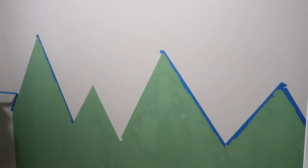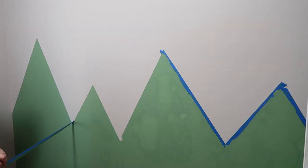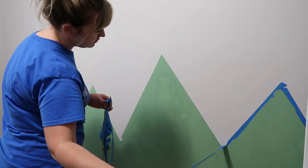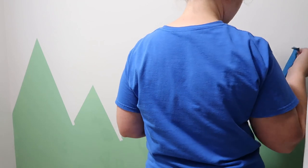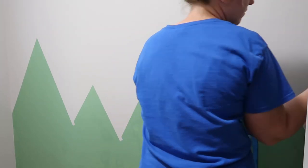Well, because I'm too OCD to just let this ride, I am going to just use a small fine tip brush and clean this up with the gray paint and just see how this goes. Maybe we can make some really crisp, clean lines and make this look really good.